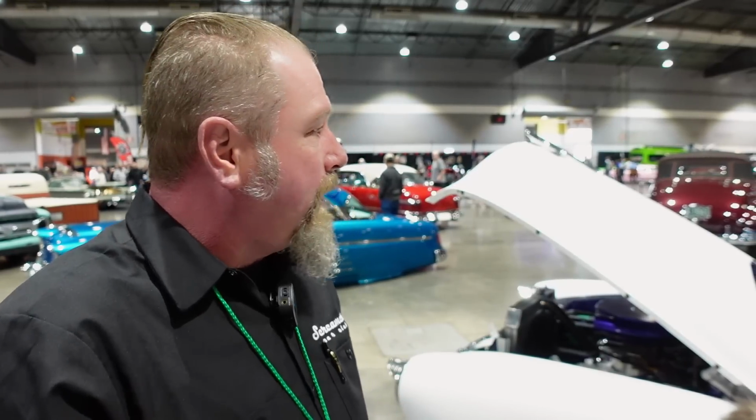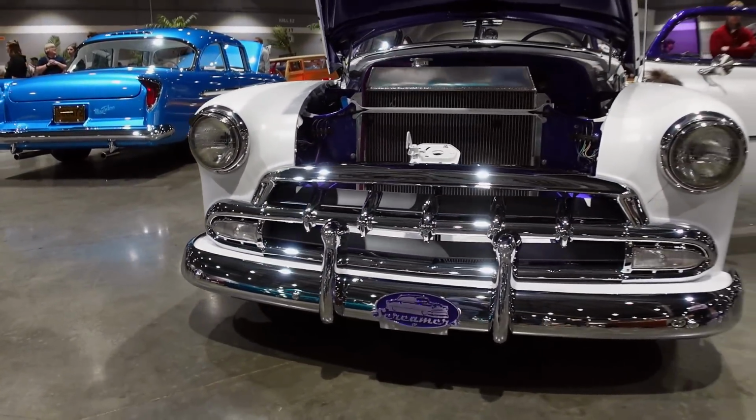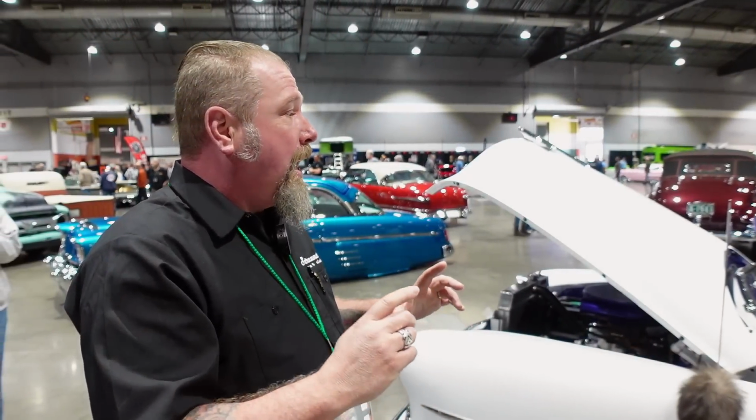I wanted to stay in the early 60s time period, so I tried to keep everything as close to that as possible. 60s custom. Custom, yes. That's how you roll. With a K. Yeah. All the bright work you see is original to the car. We brought it back, polished it. All the glass is original to the car. We had it cut down.